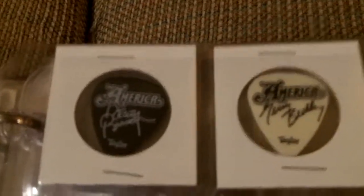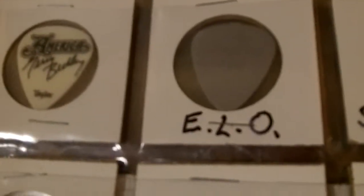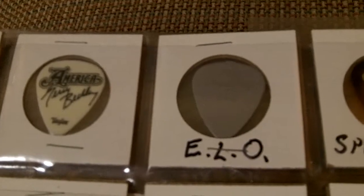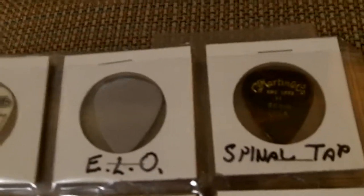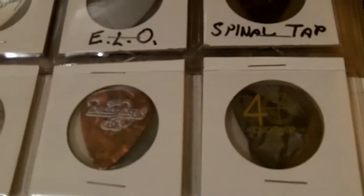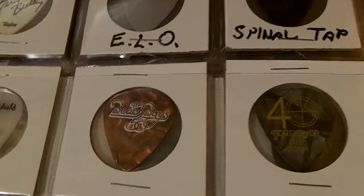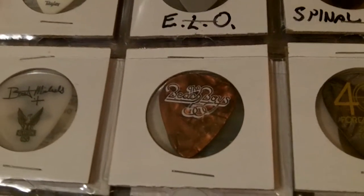These are actual guitar picks from America. ELO, even though it was actually the orchestra, not the actual ELO, but there were some original members in there. That pick was from Spinal Tap. They just didn't have a custom pick. Over here is the new version of Foreigner. That was the 40th anniversary with Kelly Hansen. Right beside it is the Beach Boys. That's from their 50th.